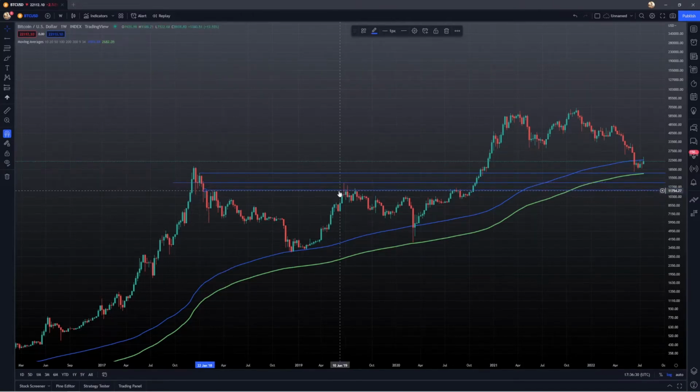Now, we can see that we had resistance being held in 2019 with the wicks going to the $14,000 region, but the candles being only capped up at this $12,000 area. We also had resistance here in the summer of 2020 with these candles consolidating below this, with the final capitulation about 20% below with this last drop before going to new all-time highs. So those are the four key levels in which I'm going to be DCAing into Bitcoin.